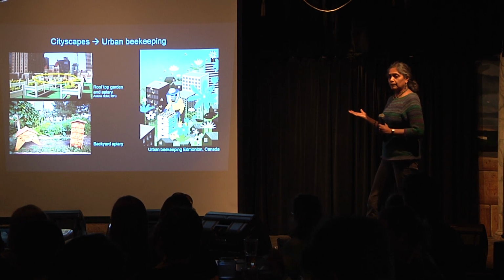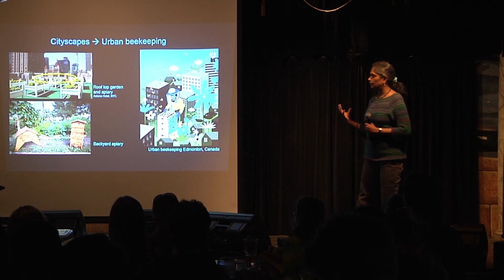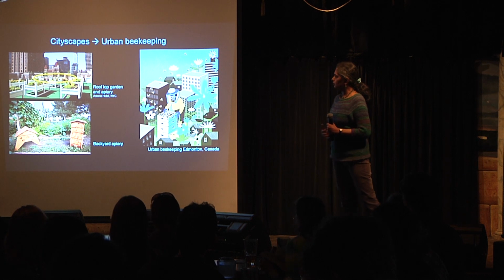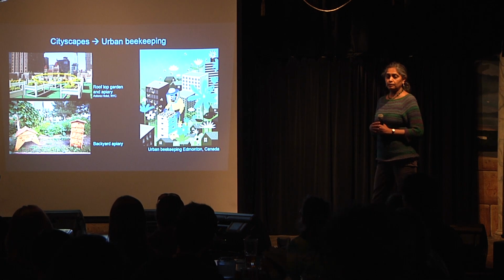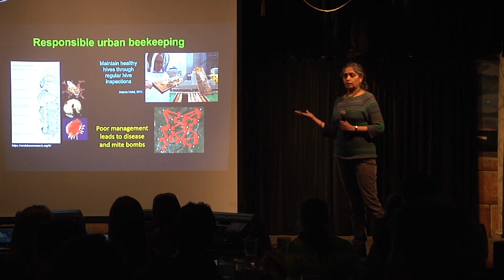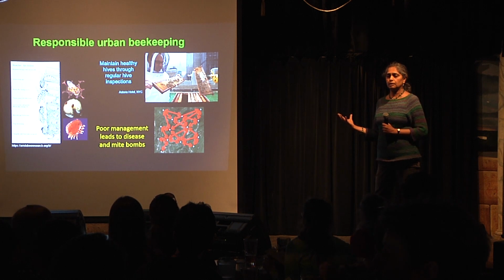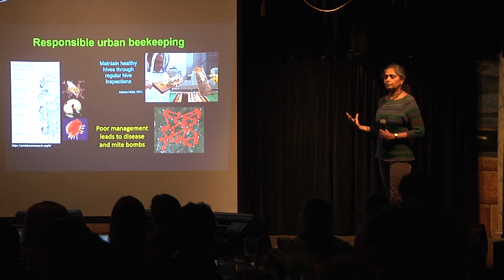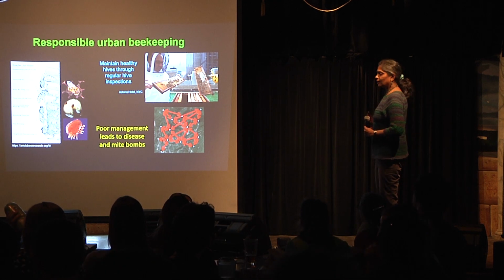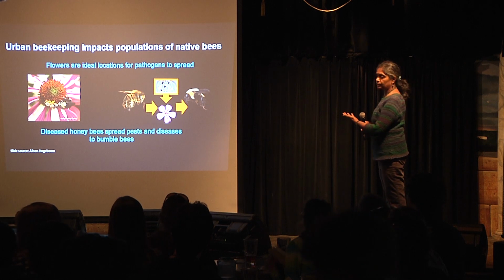So they've become extremely common now in the urban areas. The cityscapes are becoming very conducive for beekeeping. As you can see, the rooftop garden and apiary in the Astoria Hotel in New York City. These urban beekeeping ventures come with a little bit of a challenge. We have to be responsible about it because these bees have a lot of diseases and pests that, when poorly managed, could spread to not just other honeybee colonies, but also to other bees that are foraging in the flowers. So those are the native bees.